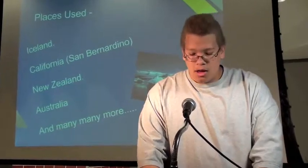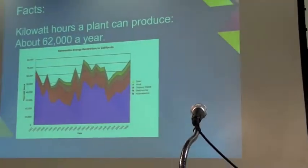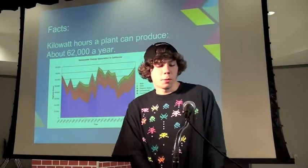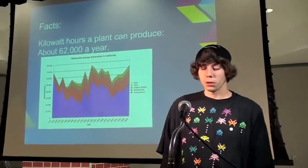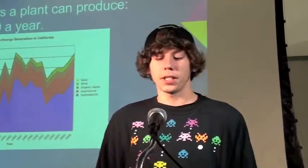Places geothermal is used: Iceland, California, New Zealand, Australia, and many, many more. Geothermal is 30% of the Earth's power in the whole entire world. Exactly how much energy does a geothermal power plant produce each year? Geothermal plants can produce 62,000 kilowatts an hour per year.